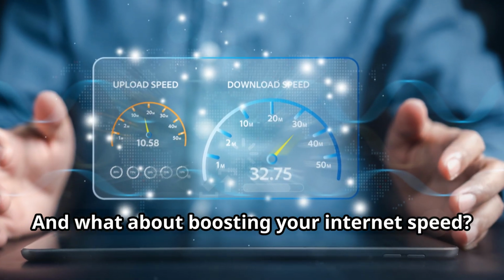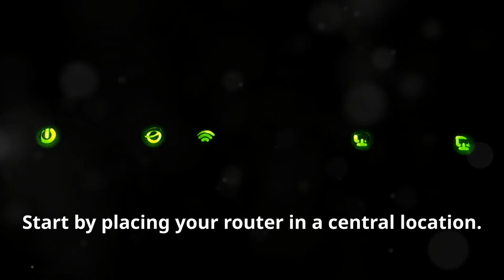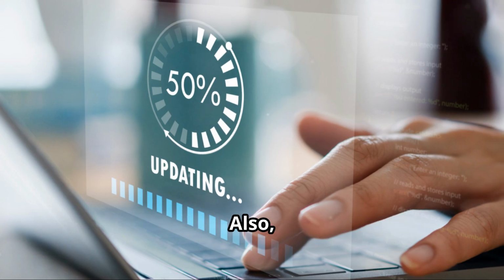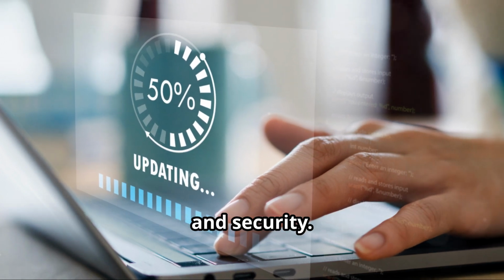And what about boosting your internet speed? Start by placing your router in a central location. Elevate it off the ground, away from walls and other electronics. Also, make sure to regularly update your router's firmware for the best performance and security.